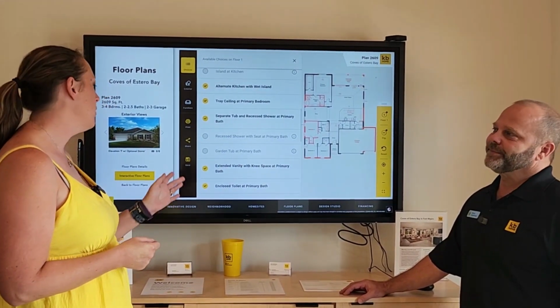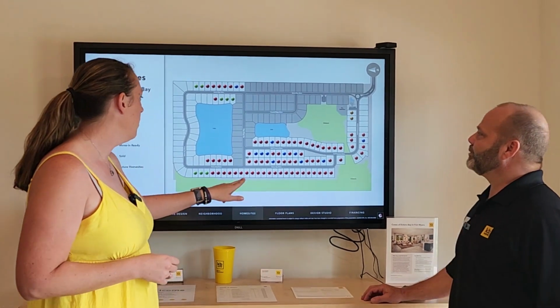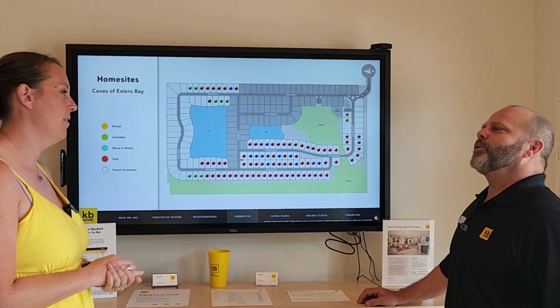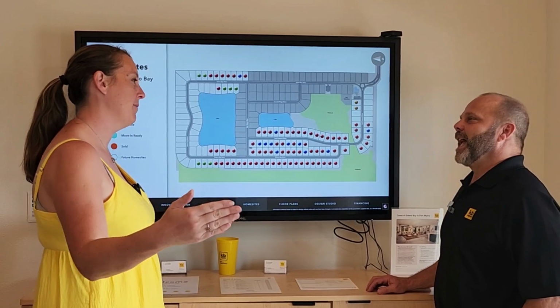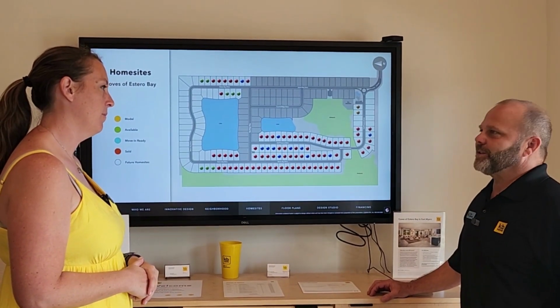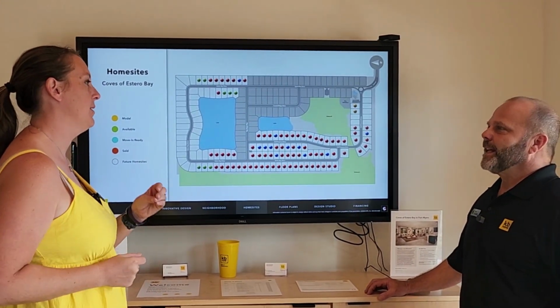But you guys also do have some move-in ready homes, or quick move-ins. They're more titled, and some are quicker move-in than others. Yeah, of course. So those can range anywhere from like 30 days to what? 30 days to probably as far out as about 8 months. Okay. So those are ones that have kind of started the build process. Yep.